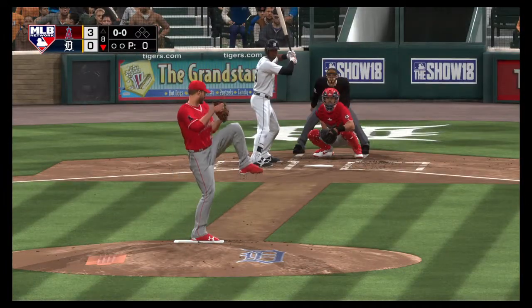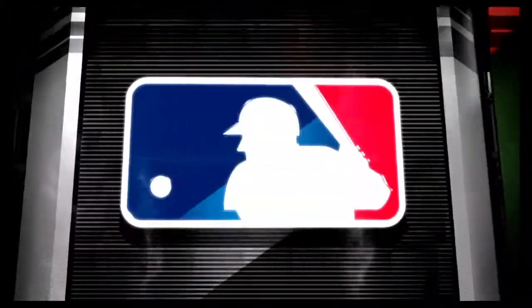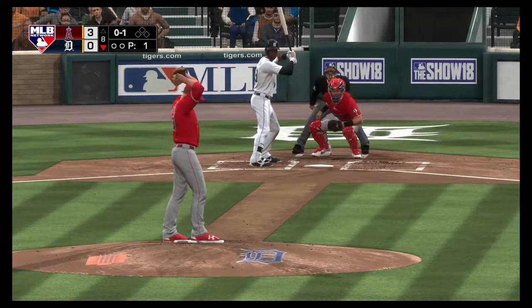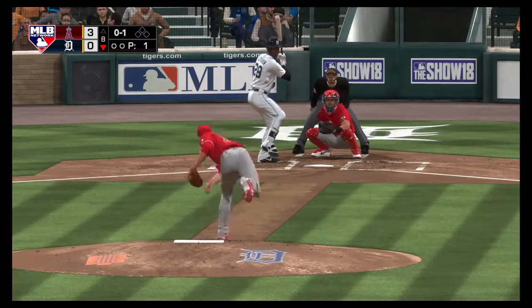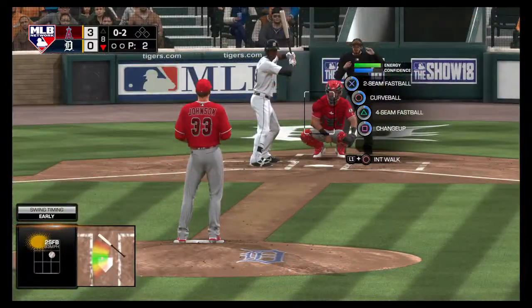He's ready. Here's the first offering. Swung on and missed. Outclassed by that fastball for a strike. I'm surprised we're seeing so many late swings on fastballs. If there's one rule of thumb in the game, get to the heater. Behind 0-2 now.